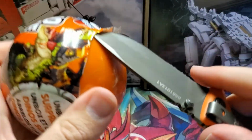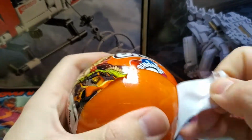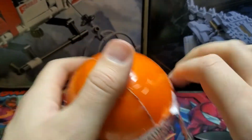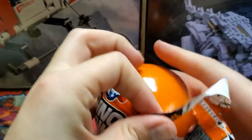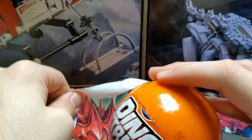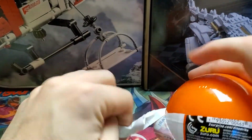It's not going to work. I'm going to need a little bit more of a slit, I think. It's that weird plastic, that shrink wrap plastic that's hard to explain, but it's kind of brittle is the best way to put it. It's not like sellotape, which is infinitely stretchy. This stuff doesn't really stretch, it just tears.